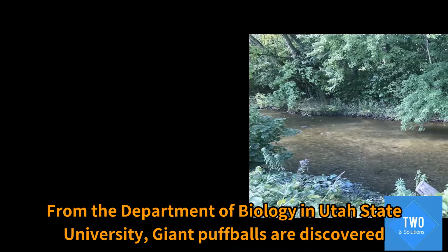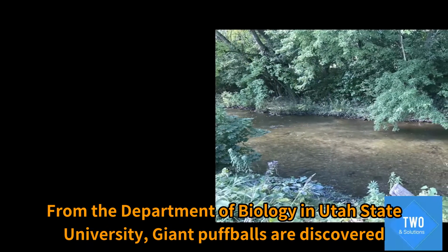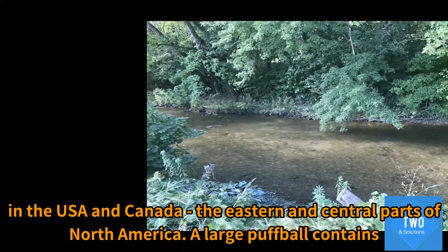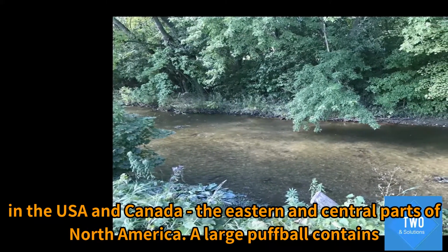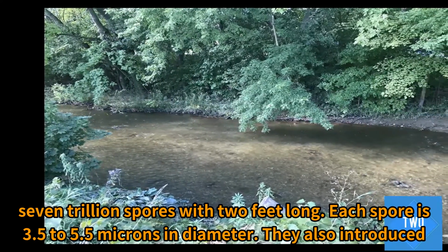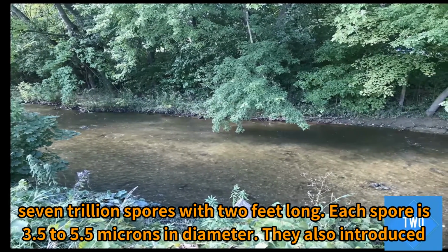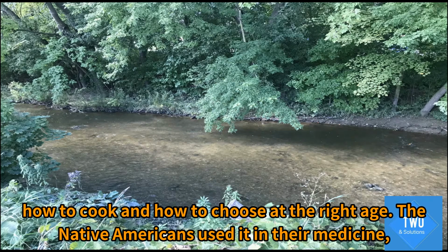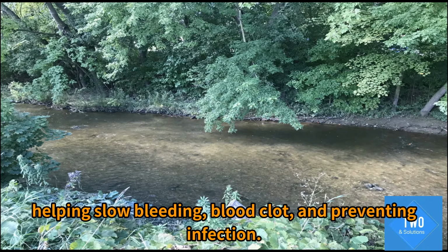From the Department of Biology at Utah State University, giant puffballs are discovered in the USA and Canada, the eastern and the central part of North America. A large puffball, two feet long, contains 7 trillion spores. Each spore is 3.5 to 5.5 microns in diameter. They also introduce how to cook and how to chew at the right age. The Native Americans used it in their medicine, helping slow breathing, blood clots, and preventing infection.